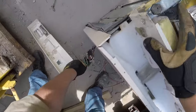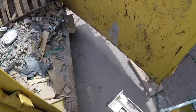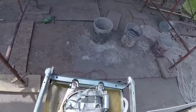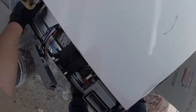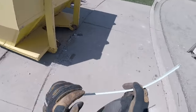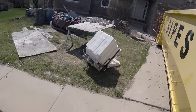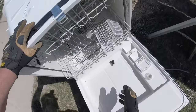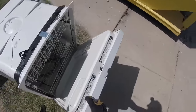A little flat flexible cable, some FFC for you electronic folks. How am I gonna get out with this thing? I guess this way. Aluminum. Whoa, hey. All right. Okay. Two dishwashers. Oh, just fell off that curb.